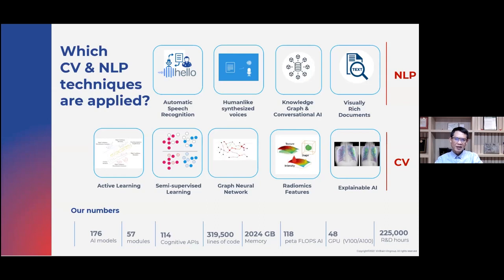the specialists. The conversational AI includes building natural language understanding, a dialogue manager, and a Q&A system with embedding and different models such as TF-IDF. And last but not least is visually rich documents, where we apply layout analysis and the semantic relationship between entity and location on the form, so that we can identify the relationship between entities.